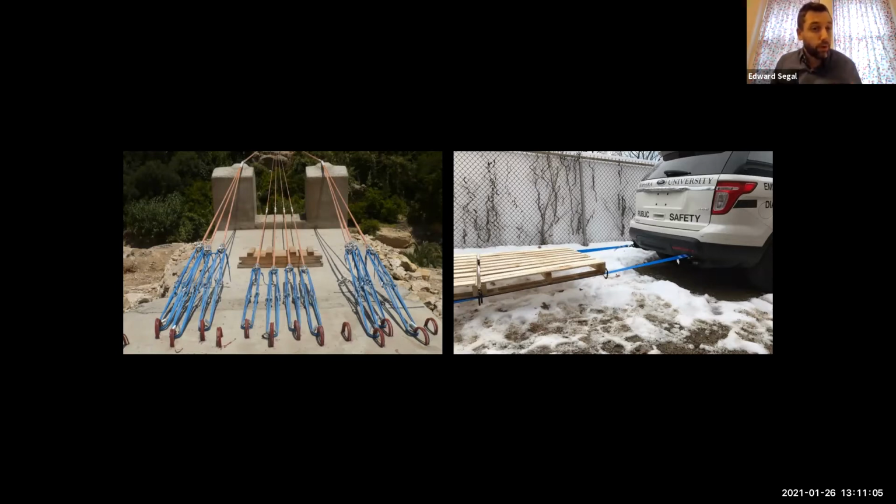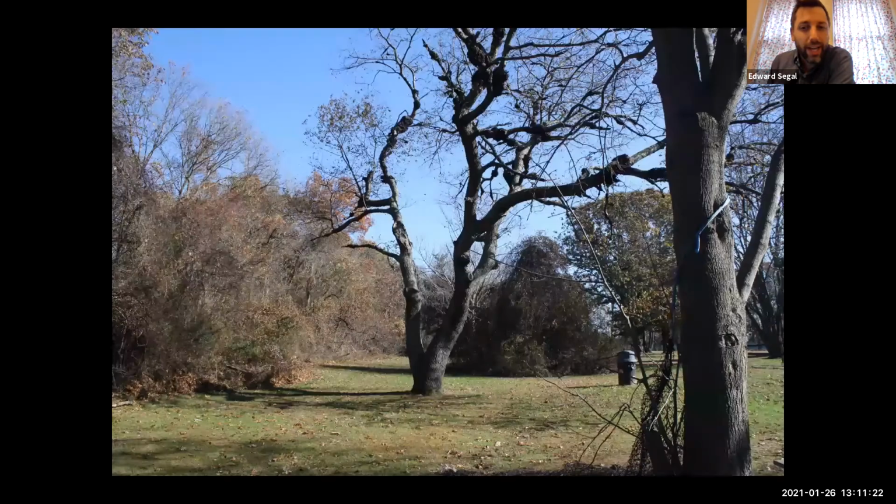So a rapidly deployable bridge that could be deployed, let's say after a hurricane, to rescue people or to provide a temporary reconnection within a walking network that's been disrupted. The idea is that the truck could carry the components to site and then serve as the end anchorages. We're also looking at trees and other natural features as end anchorages.